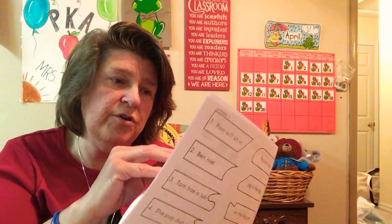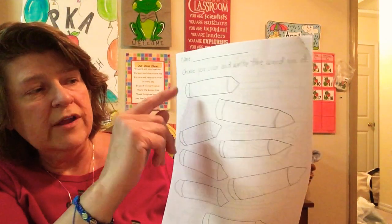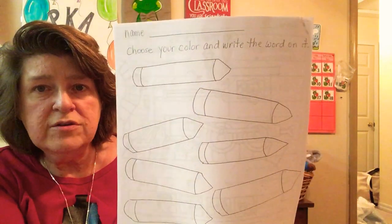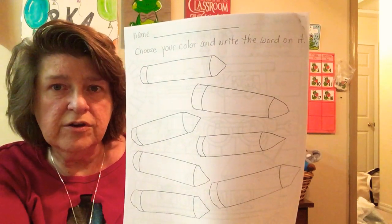Then let's turn, is this our last page? It surely is. The Crayola page. Choose your colors and write the words. Okay, pick your favorites. Say you want to do R-E-D, write R-E-D, and then color with your red. So write your color words and color the Crayola the right color. Very good. Okay, that finishes our seat work.